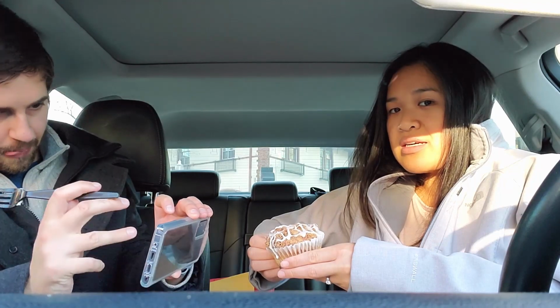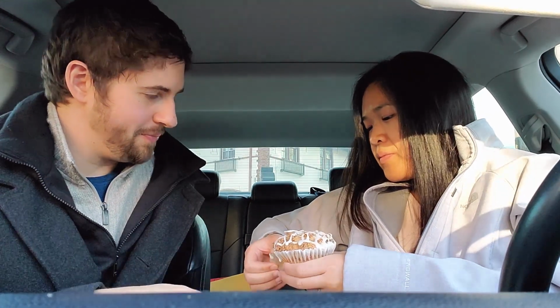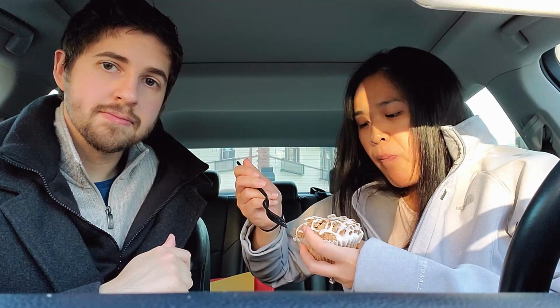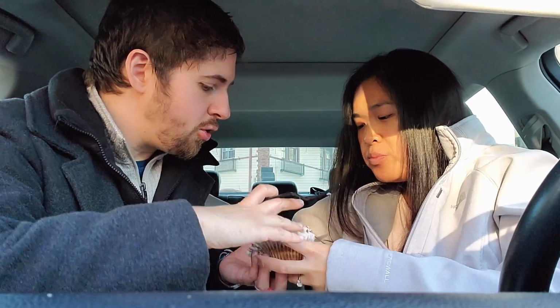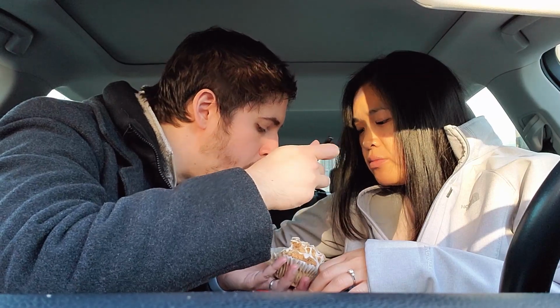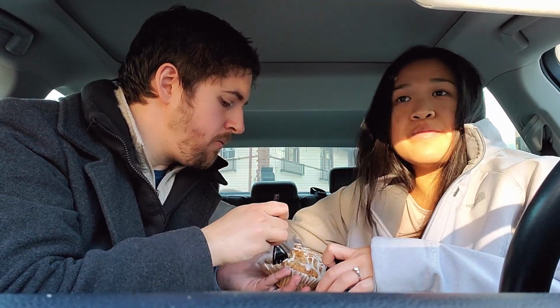Don't think it's gonna be my favorite. I feel like it's probably going to be mine though. Coffee crumb cakes are my spirit animal. This is actually really good. No other way it could have gone. I could eat a couple more of those for breakfast with my coffee.